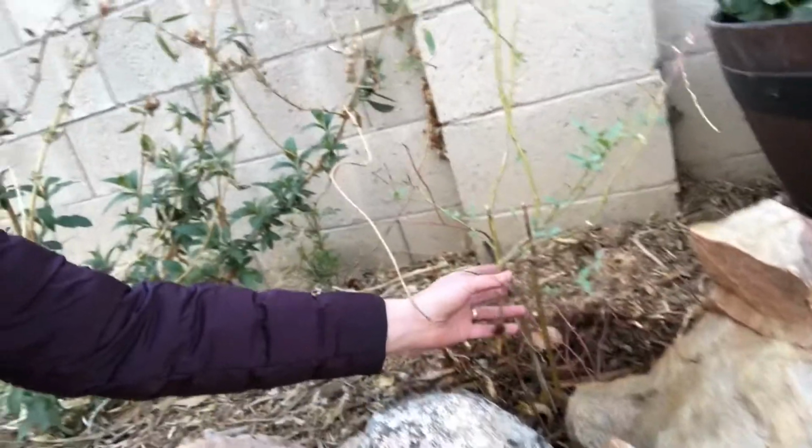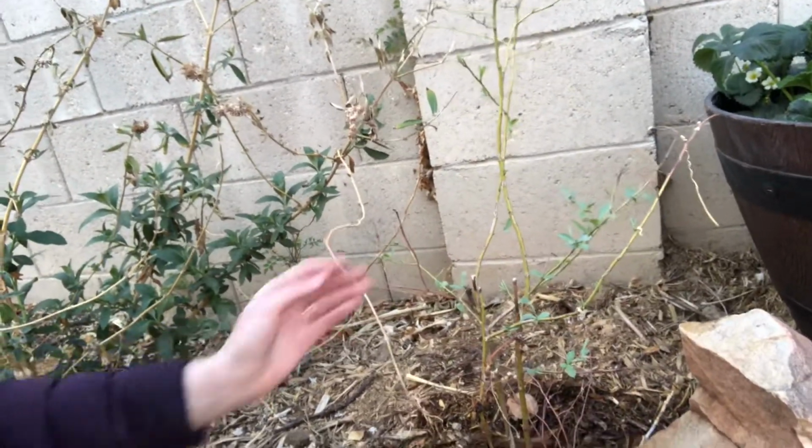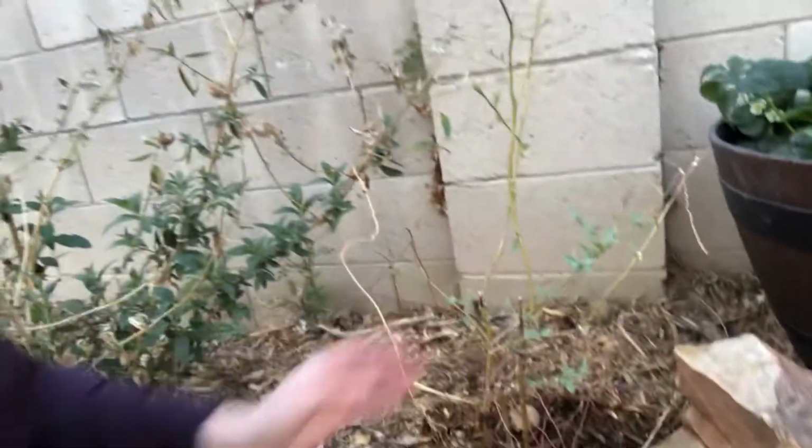And then, oh, I forgot this one right here is a blueberry bush that our sweet friends Bob and Lori bought for us. And we didn't think it was gonna make it, but it does have new growth. So hopefully it will do something.